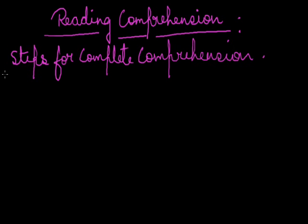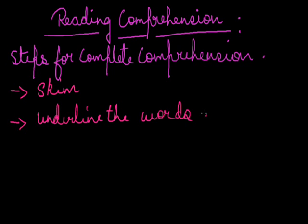Steps for complete comprehension. Step 1 is to skim. Skim once as rapidly as possible to determine the main idea before you look at the questions. Don't worry about words you don't know at this stage. Second is underline the words. Underline the words that you do not understand to facilitate a complete understanding of the passage. This will enable you to solve the vocabulary questions quicker. Third is to look through questions.